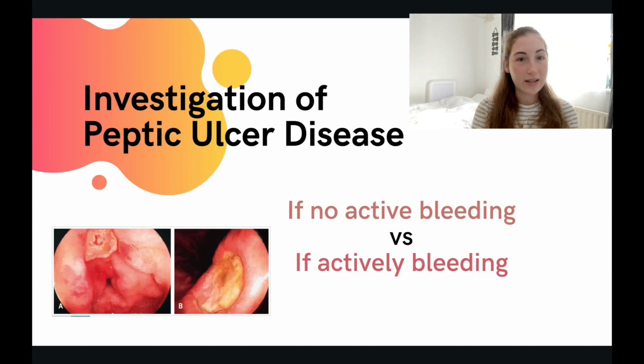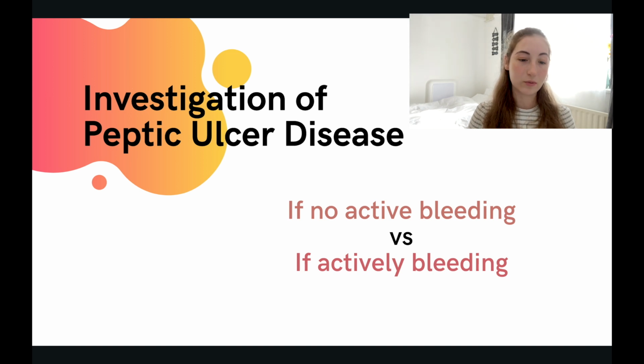The investigation and the management of peptic ulcer disease can be essentially split up into two sections: if an individual is bleeding actively or if they're not.